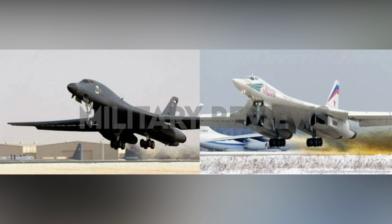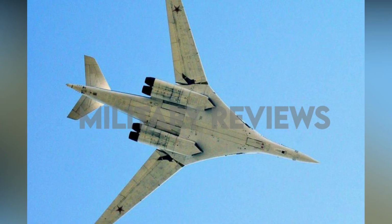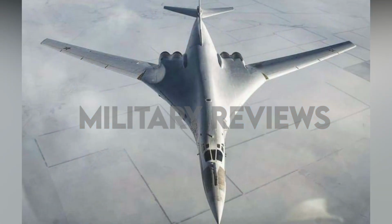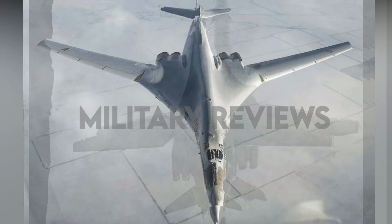The Tu-160's primary armament has always been long-range cruise missiles like the Kh-55MS, of which it can carry a dozen. In recent months, however, the Russians have used the conventional Kh-555 version of the cruise missile against targets in Syria alongside a much more advanced and stealthy Kh-101 cruise missile. The aircraft also carries the nuclear-tipped Kh-102.